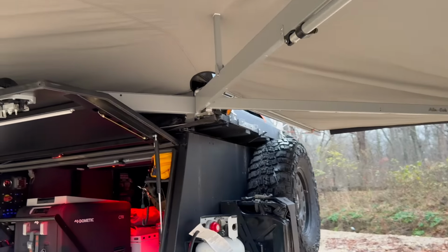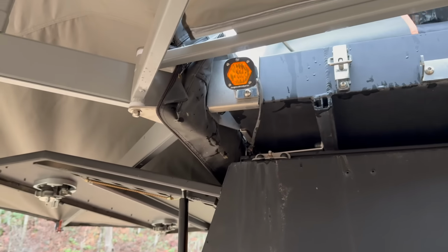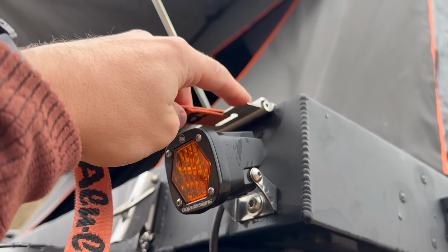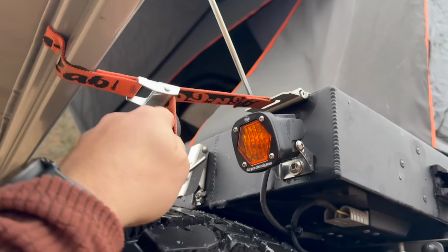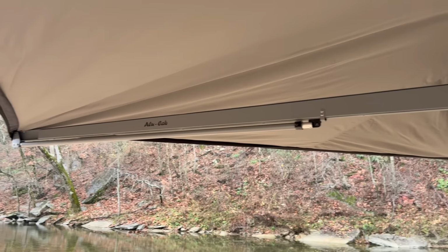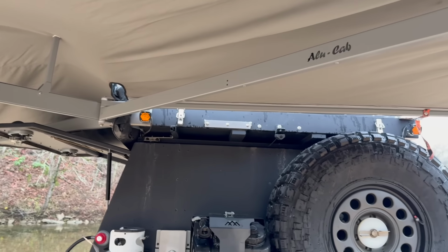Extremely solid. You don't have any sort of weird bracketry or anything you have to work around. All the little touches of how you put your awning up here, like the cinching, this extra leg you pull if you need it. This is an awning video, but I'm just saying, it's all these little details coming together.